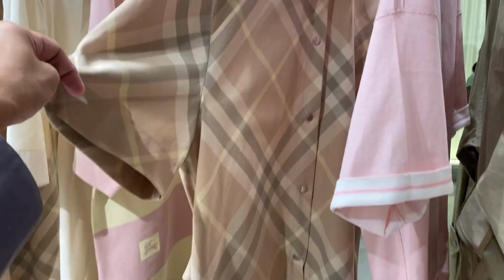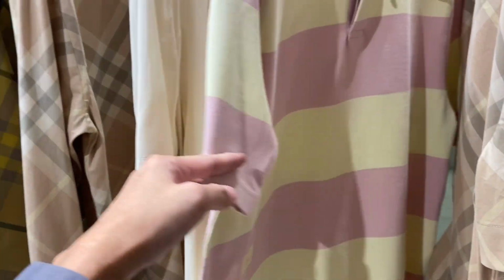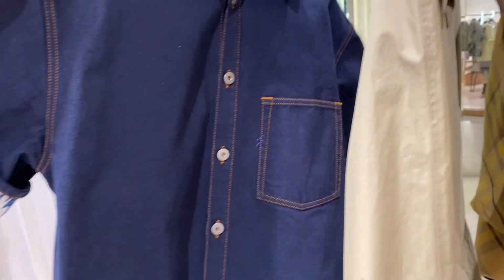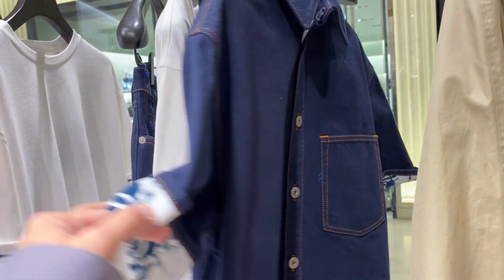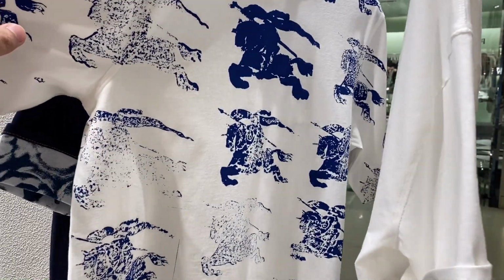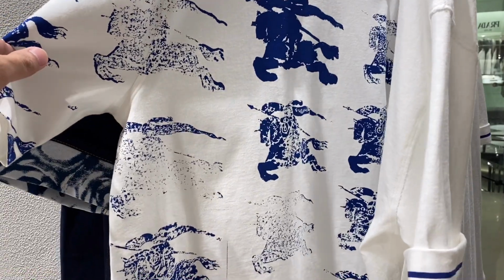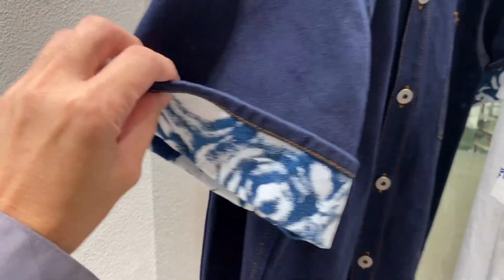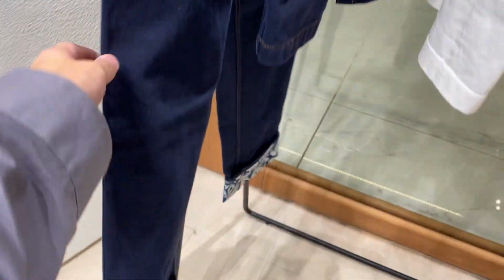We have a dress shirt over here. This one, the denim one, this is so nice. It's a set, so we have the pants over here, and we have shirts. I love the rose detail. Not quite luxury, but if you don't know the new logo of Burberry, you would not know this is Burberry. As you would notice, underneath it has the rose print and also the denim pants.